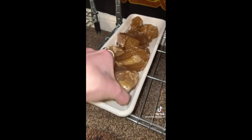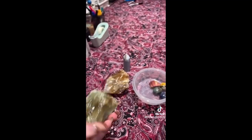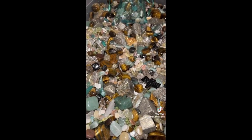A large honey calcite chunk. These are incredibly juicy. She also got an XL green calcite chunk. These are also really juicy. She also got large Orca Agate Freeform C. Sandra, I don't want to ruin this for you, but this looks like a shoe. She also got some Wealth Crystal Confetti.